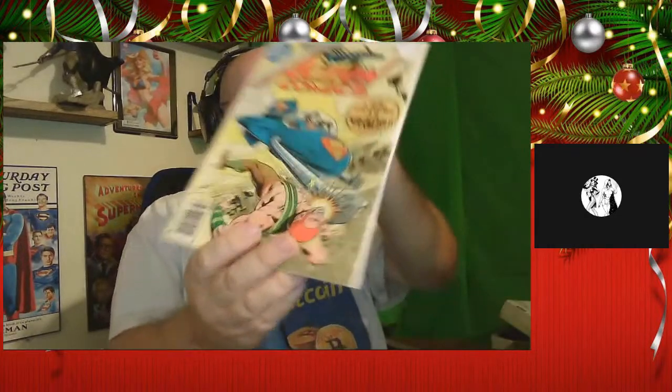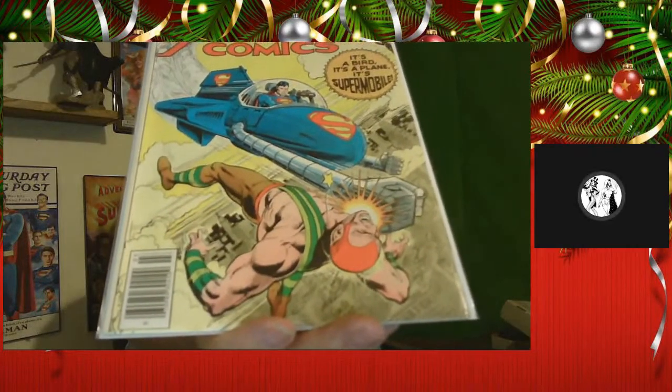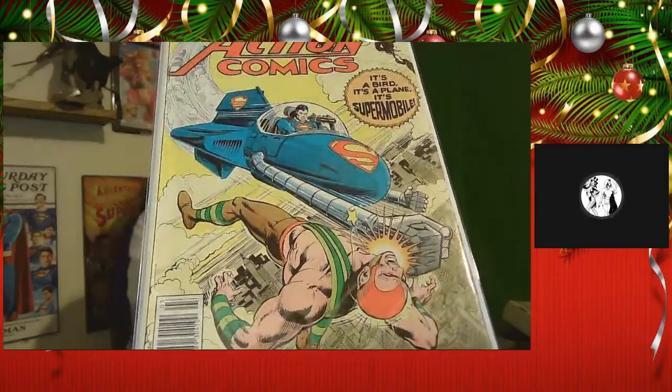And we have the very first appearance of a Superman icon. Something that appeared in the 1970s. Something that people like myself and LK could enjoy. Something that you would look at and go, what the heck does Superman need with a spaceship or an aircraft? Here's the first appearance of the Supermobile. Oh, yeah. God, what a great toy that was.